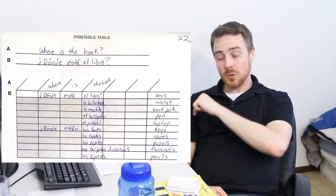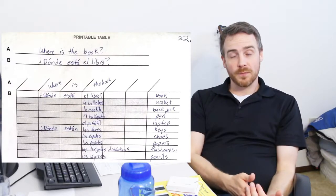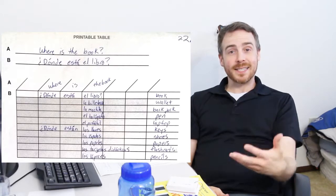Yesterday was day 22. Today is day 23. We are on the last week of our 28-day challenge. I'm super excited. And day 22, yesterday, we went over the phrase, where is the book? So, ¿dónde está el libro?